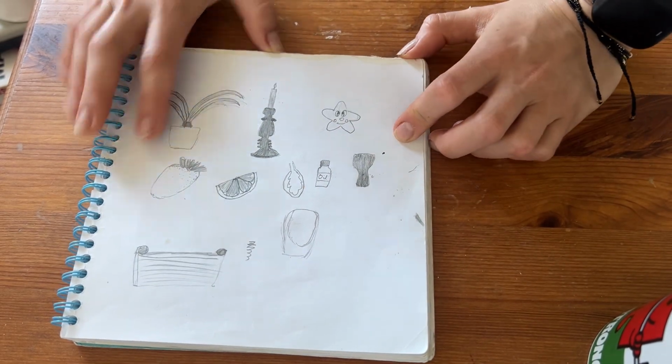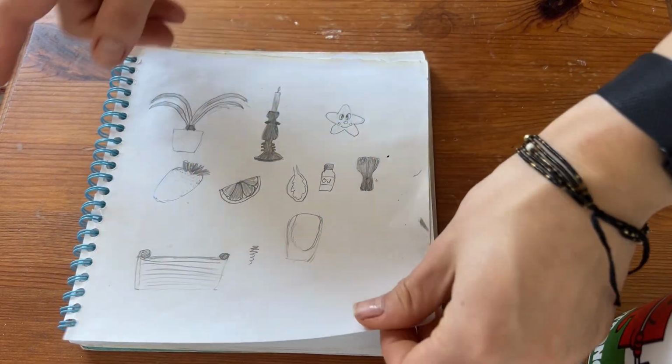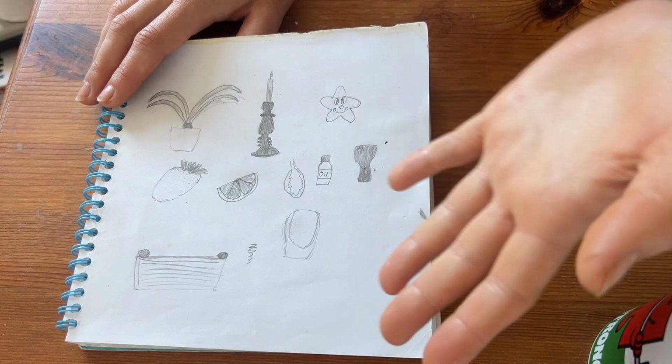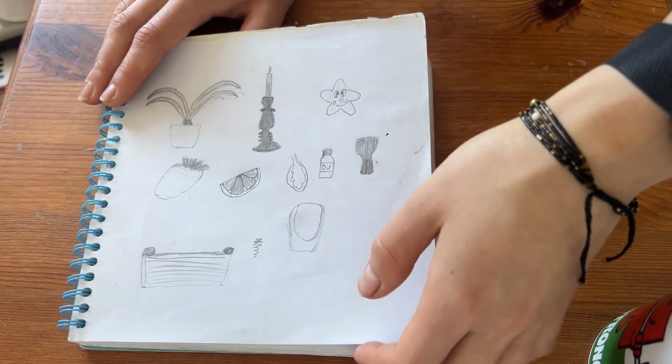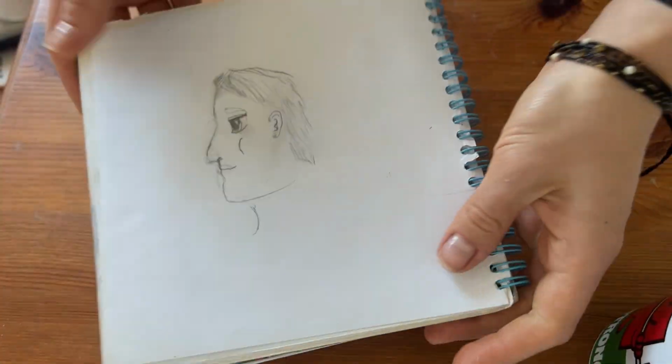Some more observational drawings. I remember these were my earmuffs. There's a candle we had. Very flat. You'll notice that in a few months, or a year, I begin to actually draw the shapes as if they're 3D, which is nice.